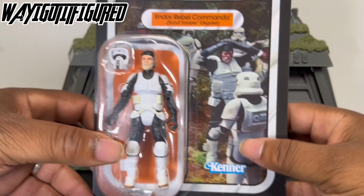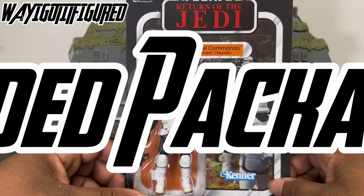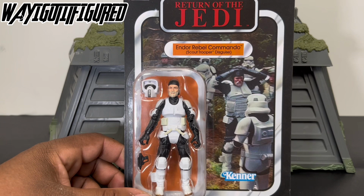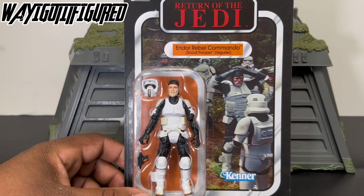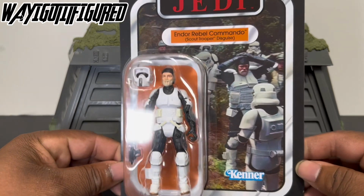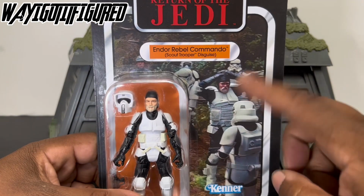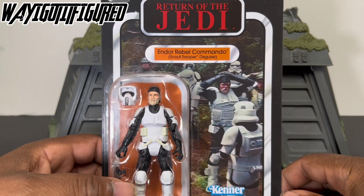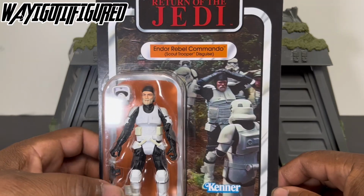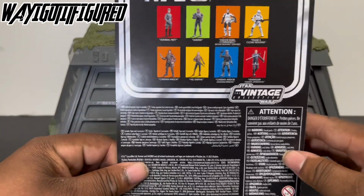As for the next piece, because we're going to want to get him out, here is your Endor Rebel Commando Scout Trooper disguise. There he is, getting captured after the first bombing attempt failed.